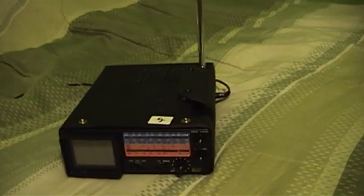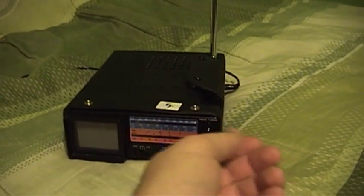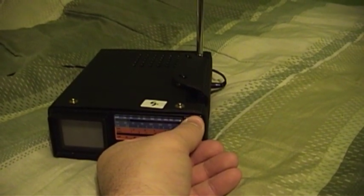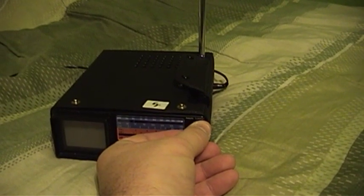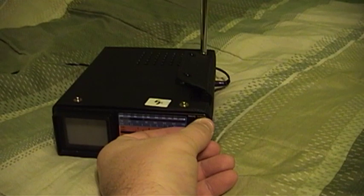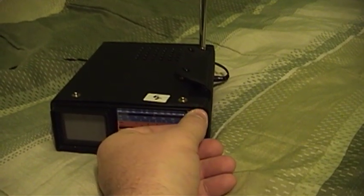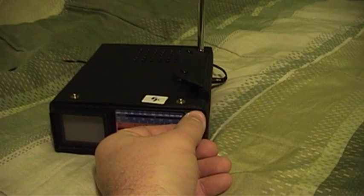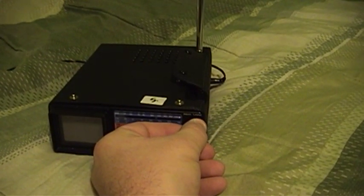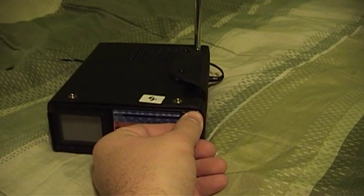So that's the AM broadcast band. Now let's try the shortwave. I don't know how much activity there'll be on this particular band during this part of the day, but let's just see what's out there. Pretty quiet so far. There was something.